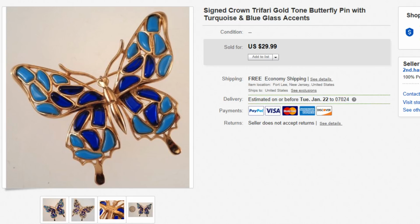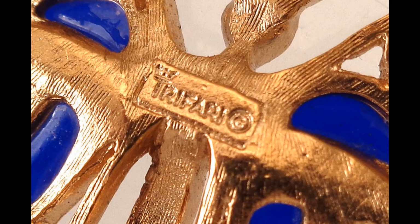Jewelry, and it's Crown Trifari. Out of all the Trifari jewelry that sells, Crown Trifari sells the best. And does Crown Trifari say Crown Trifari on it? No. It says Trifari, but over the T, there's always a little crown. And so that's why people call it Crown Trifari.